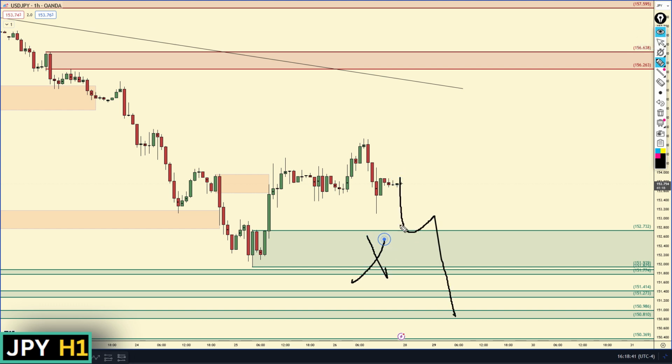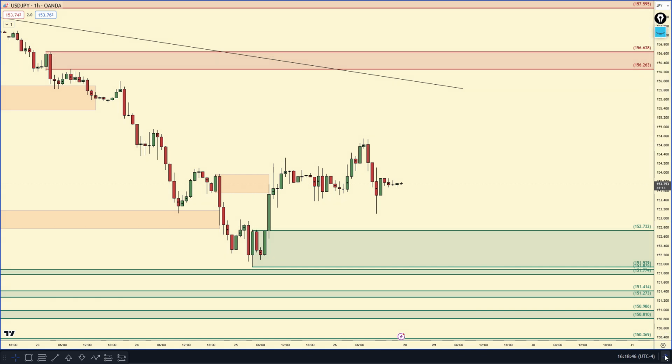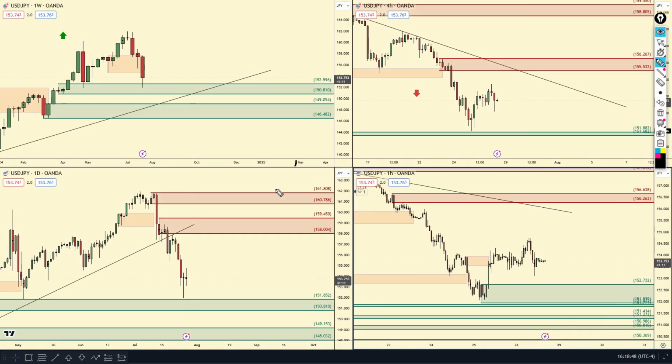If we break this demand zone, any 1-hour supply zone there could be good to continue to trade with that overall 4-hour downtrend, especially since we've seen the daily chart with such a significant move down, we could continue to see some more bearishness.